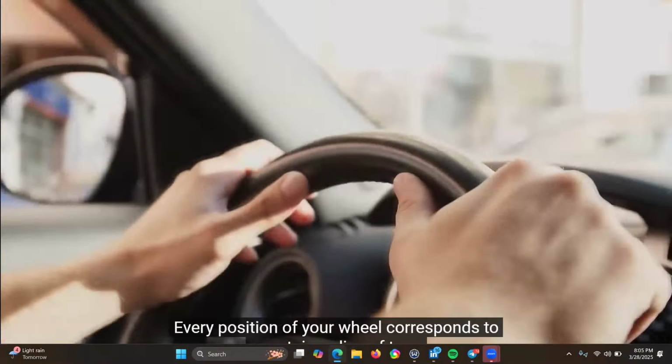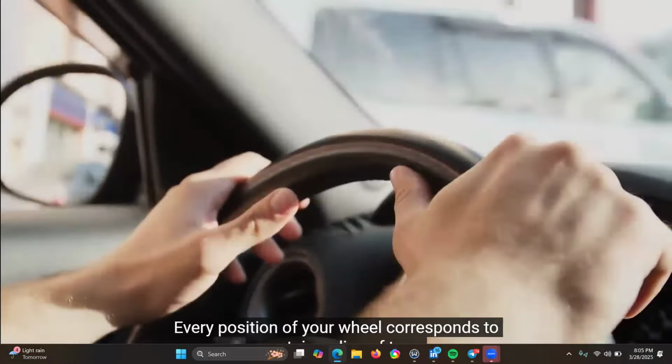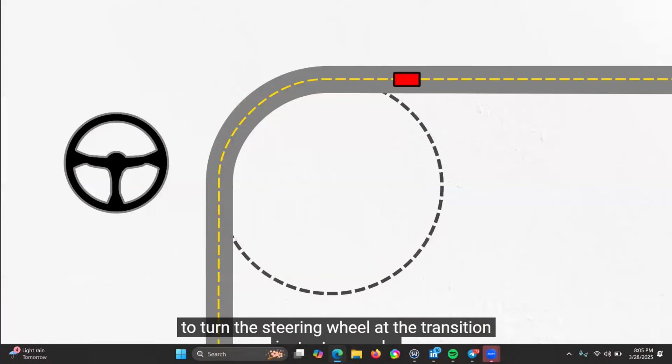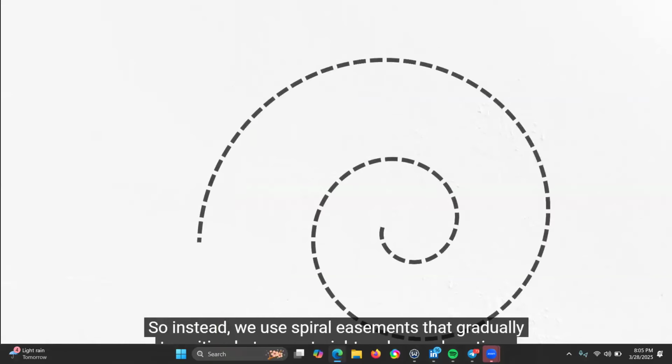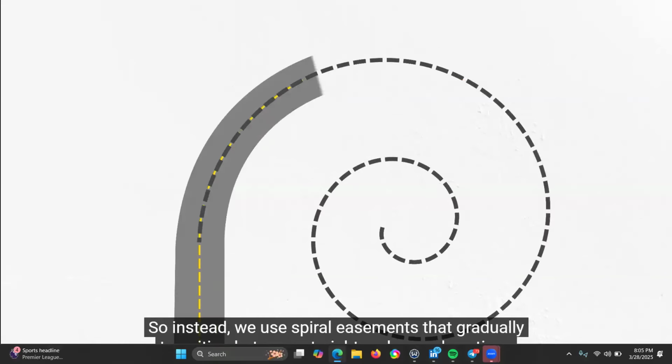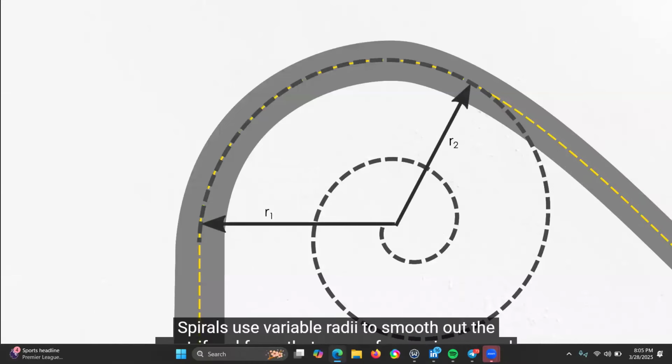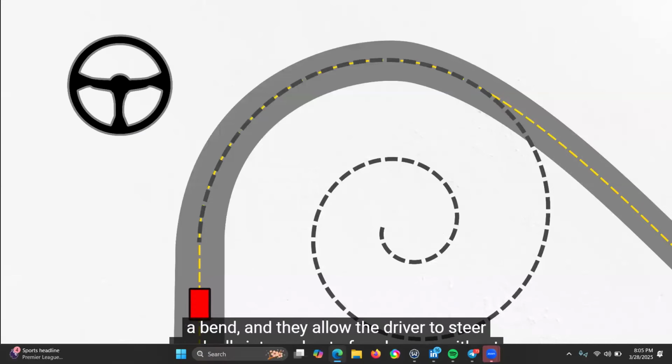Another way to think about this is by using the steering wheel. Every position of your wheel corresponds to a certain radius of turn. If straight sections of roadway were connected directly to circular curves, you would have to turn the steering wheel at a transition instantaneously. That's not really a feasible or safe thing to ask drivers to do. So instead we use spiral easements that gradually transition between straight and curved sections of roadway. Spirals use variable radii to smooth out the centrifugal force that comes from going around a bend, and they allow the driver to steer gradually into and out of each curve without having to make sudden adjustments.